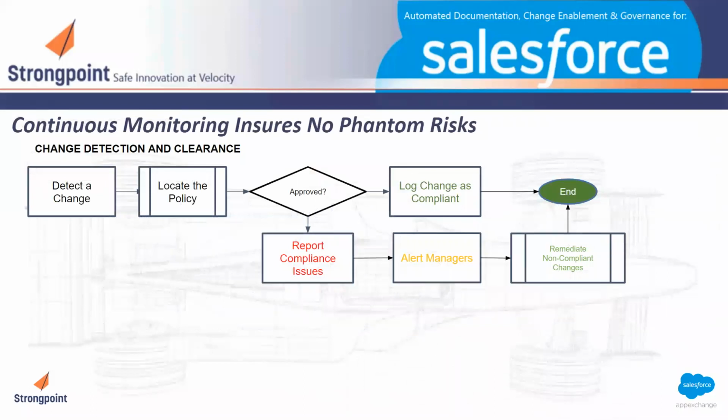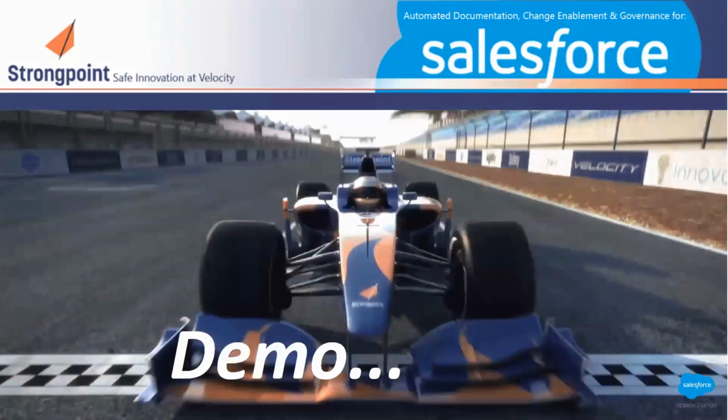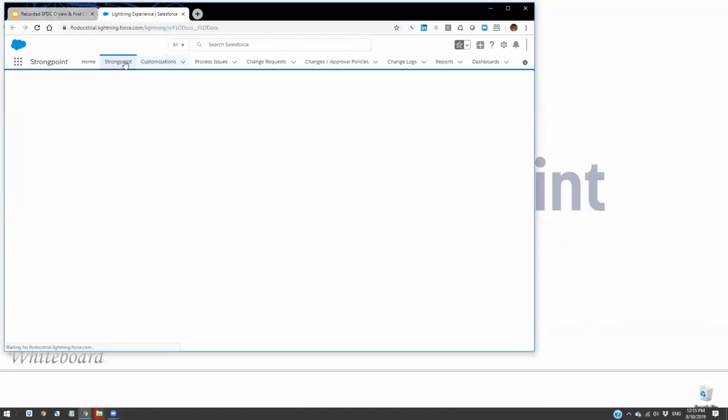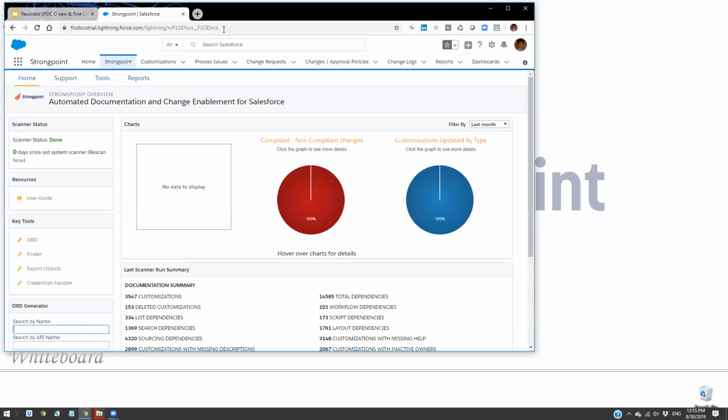And so again, any change that gets made to the metadata repository is detected. Automatically the policy is located, is approved, or it's not. If it's not, it's going to generate an alert. That message is going to get routed to the appropriate people, and then the changes can be remediated. So with that in mind, I'm going to kick into a demo, and the demo is actually going to be a little bit shorter than the presentation I just gave you, because it becomes very, very quick and easy to understand what's happening with Strongpoint.